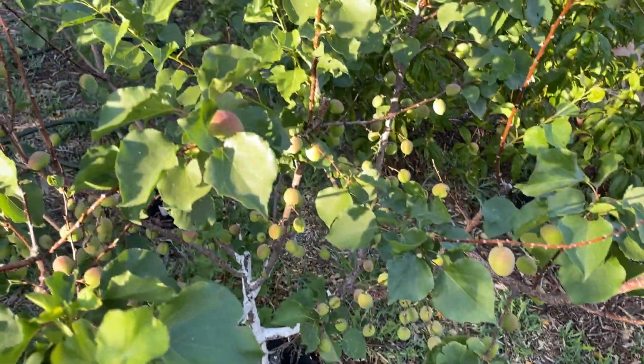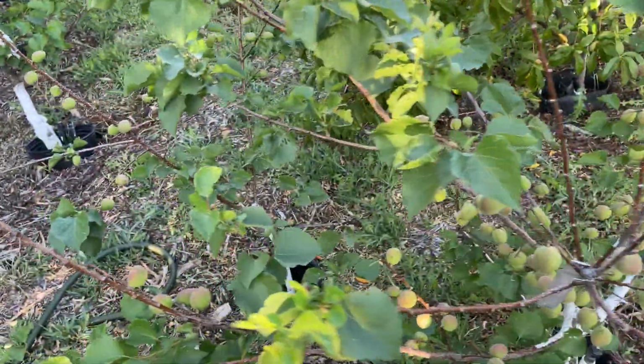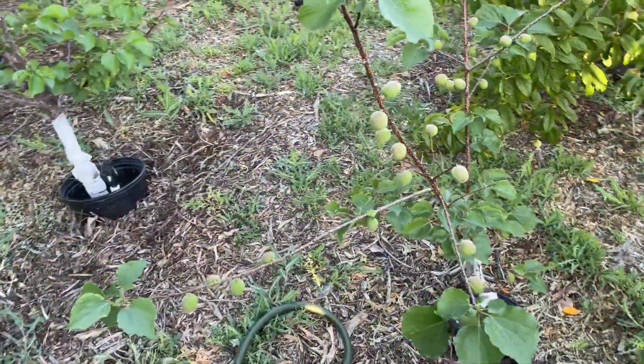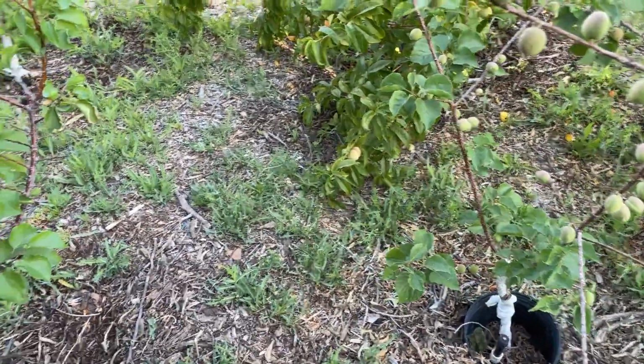Same thing with this Katy apricot, first year with a heavy fruit set. Gold Kissed apricot. Ooh, we're gonna get some Gold Kissed apricots this year.